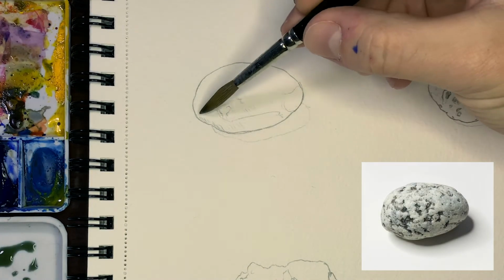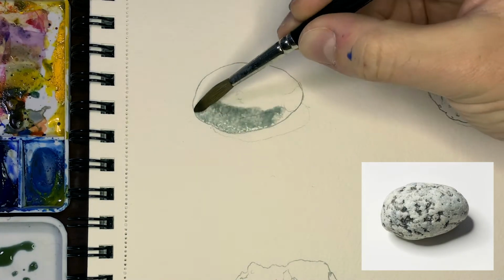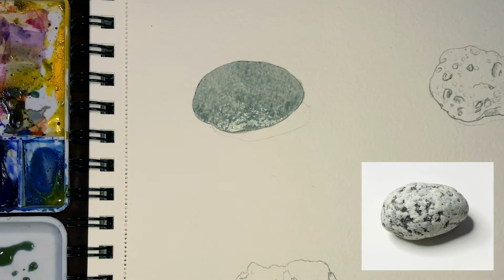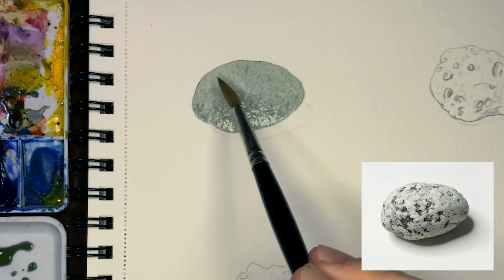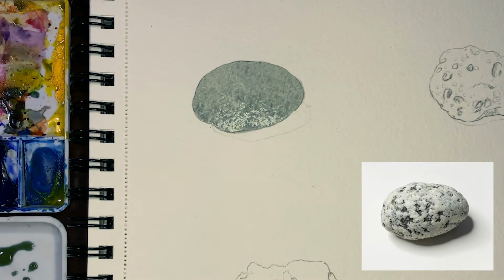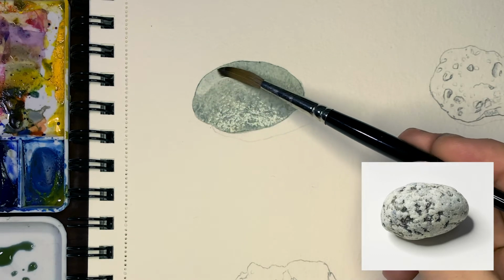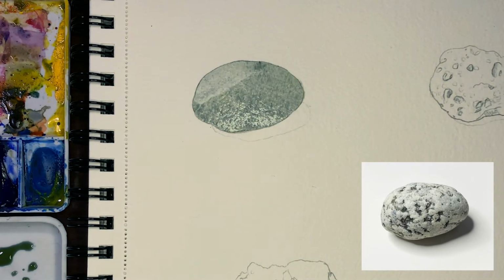And we'll just fill in the entire rock. Okay, remember this is going to dry lighter than it looks right now. So I think I'm okay. If I wanted to err on the side of conservative, of safety, I'll lift a little bit of color from the part where the light is hitting most, which is the top left in this case. So I'm going to dry my brush a little bit, get it nice and moist and thirsty, and then just lift a little bit of color from here while this is still wet. Like so. And now we'll let this be.